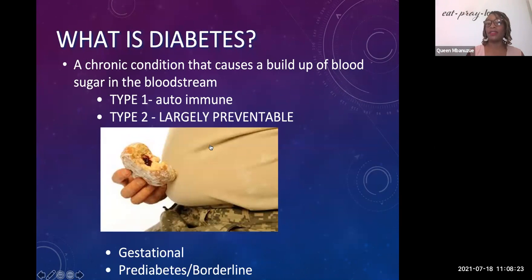The problem with that is it creates an immunocompromised patient. It also will damage the tissues as well as the organs in the body, and that's why it's considered a very chronic condition. There are several types. Type 1 is more of the autoimmune. It's typically when the cells in the pancreas are attacked and it causes patients to no longer create insulin. You typically see this in your younger population, and about 5 to 10% of the diabetic population are going to be your type 1.